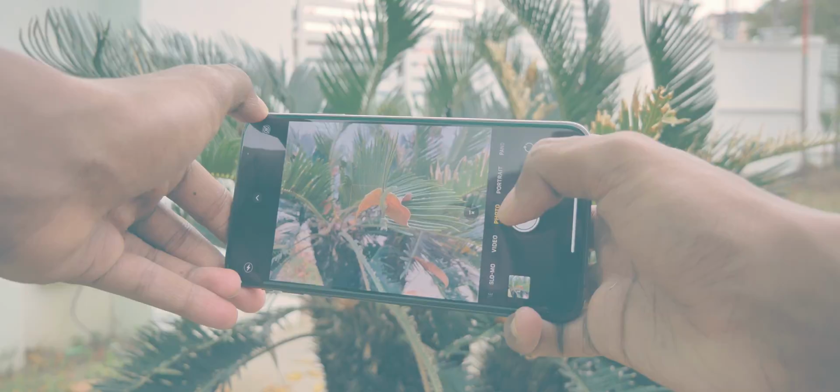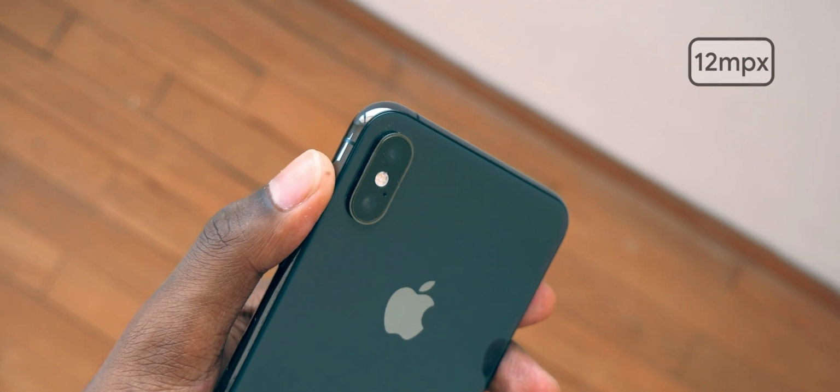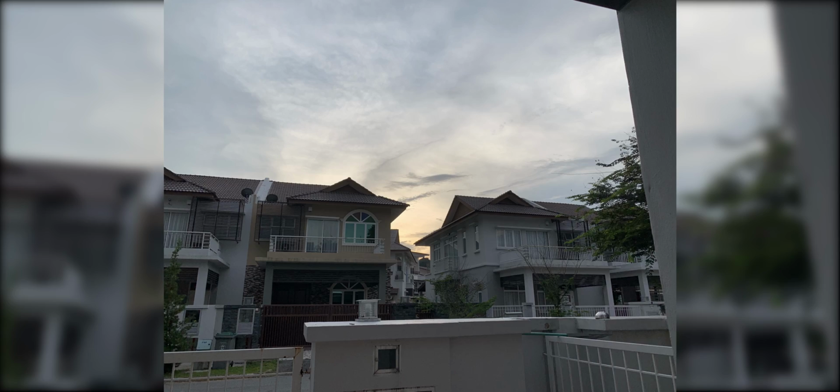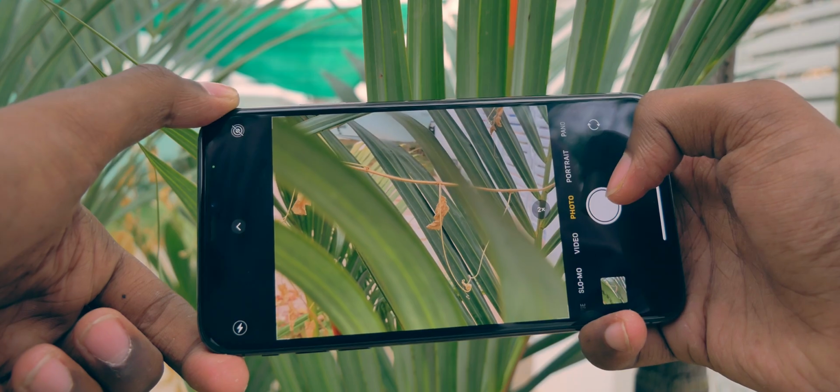So let's talk about the camera. The camera holds up quite well even after 2 years. The color science is on point, sharpness and detail is not bad for a 12-megapixel sensor. Since it's a 12-megapixel camera, it performs really well in low-light situations. And although the telephoto lens is not as sharp as the main shooter, it still looks good in my opinion.